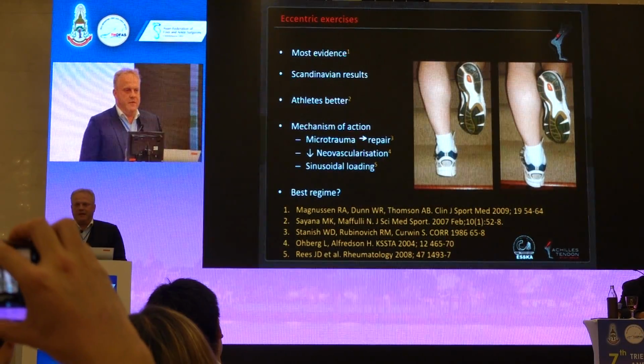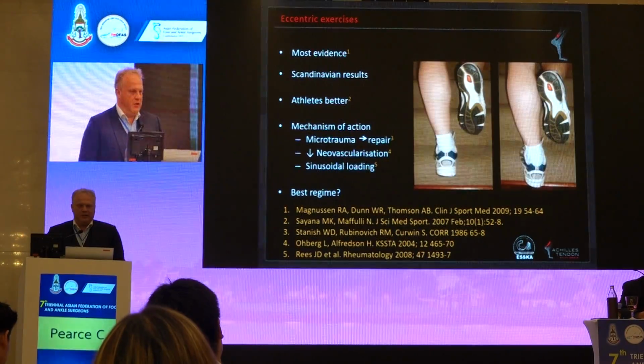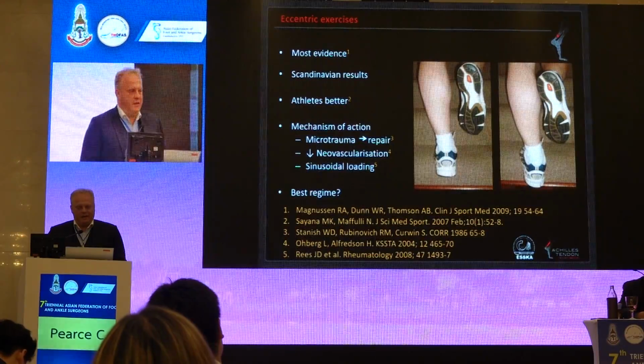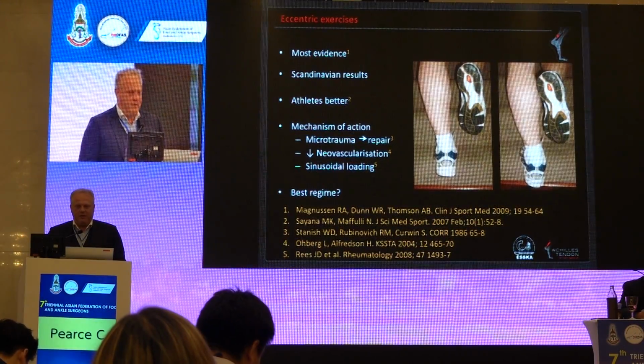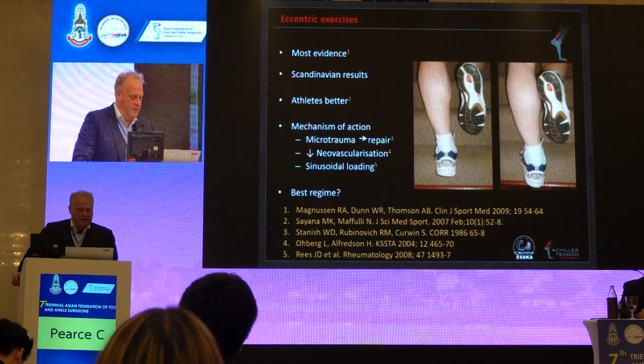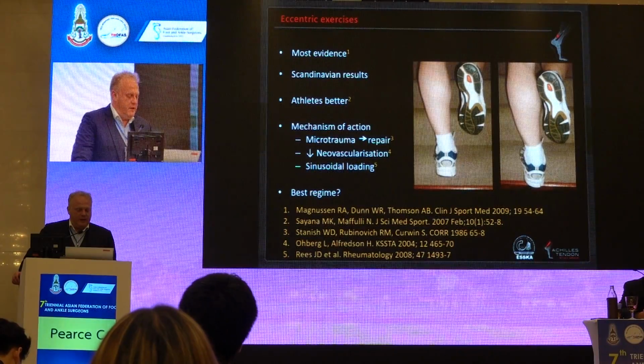Various different groups of Scandinavians seem to get at least 90% success with eccentric stretching. The British and the Americans seem to get sort of 65-70%. We think that's maybe because the British and the Americans are not quite so compliant with their stretching regime as the Scandinavians. But again, it's been looked into as to what the mechanism of eccentric stretching is.